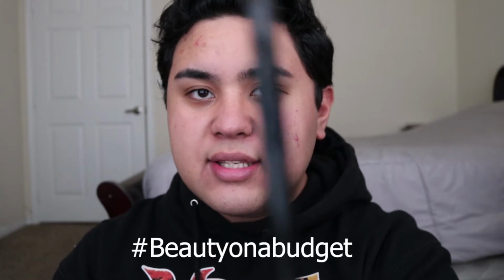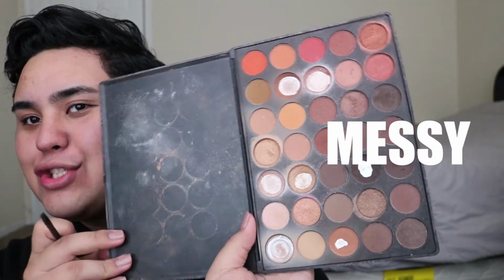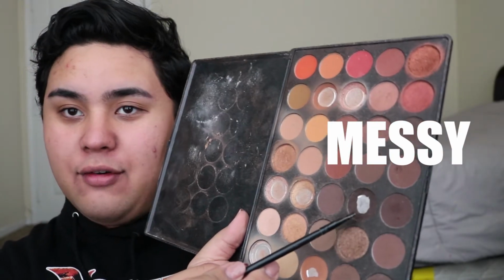I literally use this eyeshadow brow, this like angled. Oh my god, I am not a beauty guru. But y'all get the tea. And I use my Morphe 350 palette, which is like so damaged. I use this shade right here for my brows. It works. I'm broke. So after I do my brows, I go in with concealer.